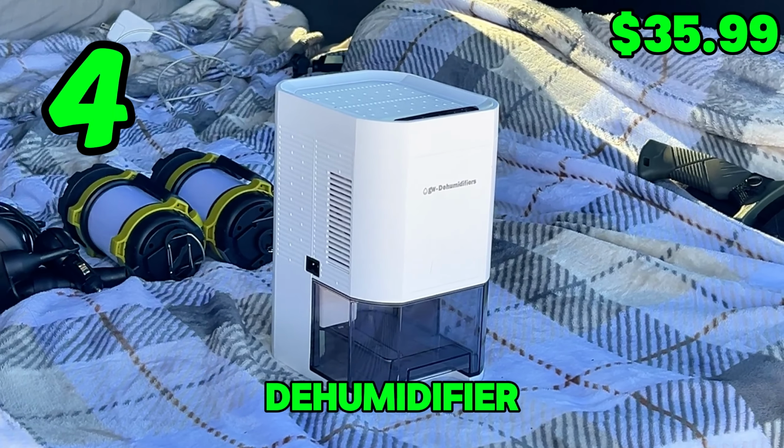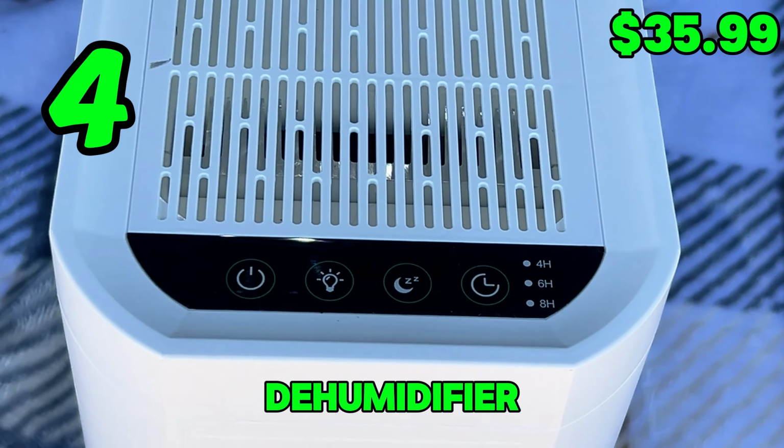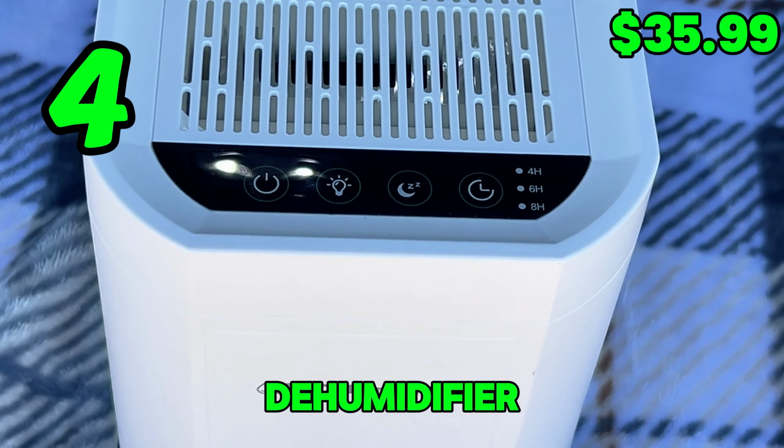At number 4, we have a dehumidifier. Our dehumidifier, rated up to 300 square foot, kept the vehicle nice and cool, also dry, making sure that there was no humidity in the air.